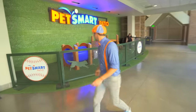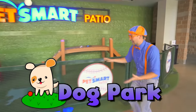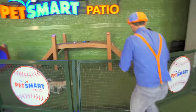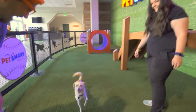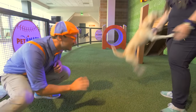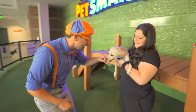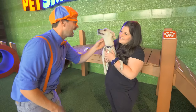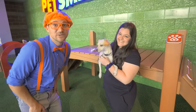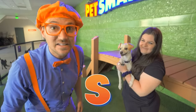Whoa, check it out. It's like a miniature dog park here. Oh. Chase Field even has a place for dogs. Hey, you wanna come in and meet Sadie? Whoa. Come on in. Hey, are you Sadie? Hi, Sadie. Whoa. Did you see how high Sadie jumped? Hey, Sadie. I'm Blippi. How are you? Are you having fun? Yeah? What's your name? Sarah. Ooh, this is Sarah and Sadie. Both of them start with the letter S.